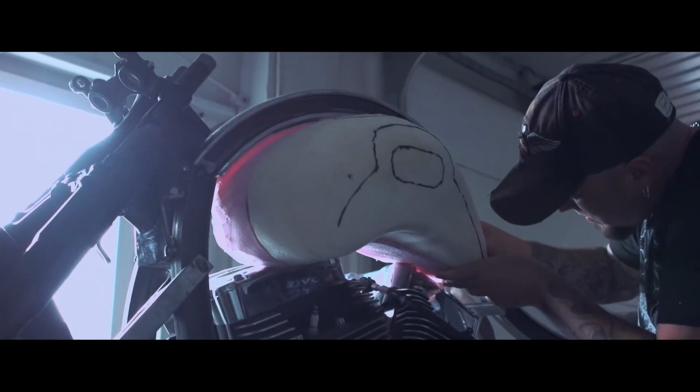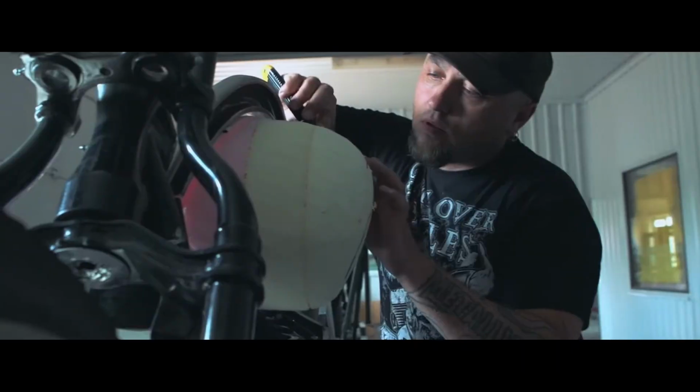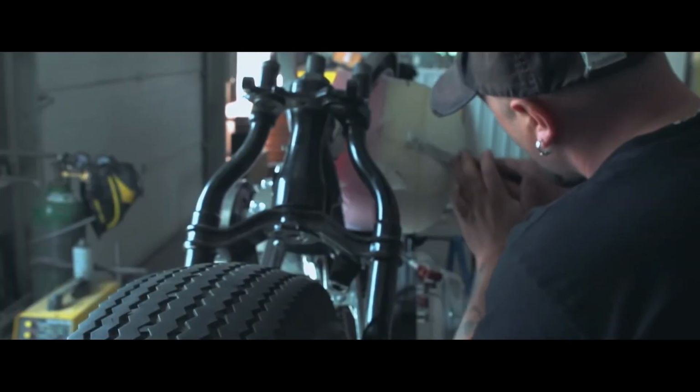In order to create the tricky fuel tank, we started by forming it out of styrofoam. This was a much better option than first building it in metal, as metal is much more difficult to work with. We fit it to the bike in a 1-to-1 scale. Then we looked at it from all possible angles and evaluated how it all fit and looked.